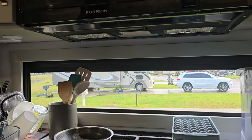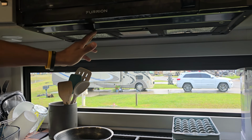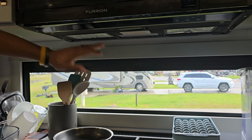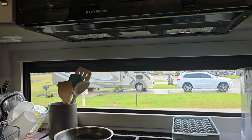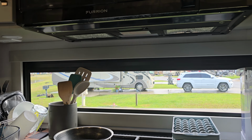The second issue that happens is, I've only seen it maybe one or two times, where people will say this down here will fall. I don't really know exactly what to call it, but this will fall down and they don't know how to put it back in place. So that's the only other issue that happens with this microwave.